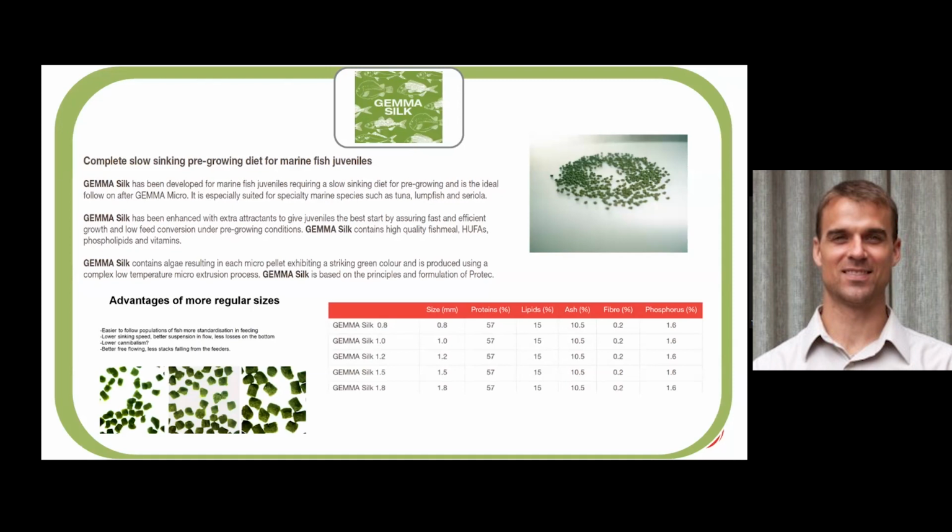The Gemma Silk diet is available out of the Westbrook warehouse. It's got a lower sinking speed. It comes in 16 kilogram bags. We put 20 kilograms of our other diets in a bag, but the Gemma Silk is less dense, and so that's why we can only get 16 kilos in there.